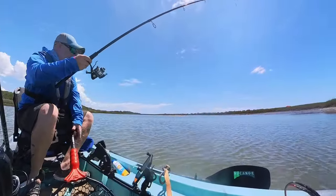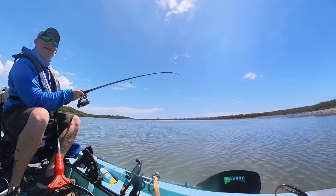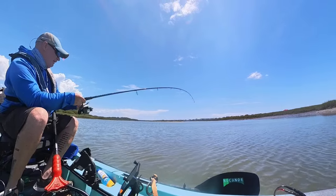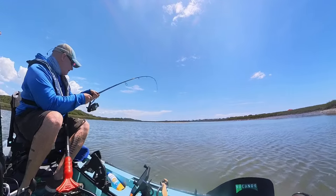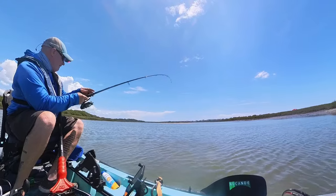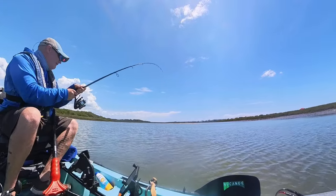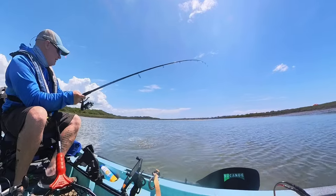There you go. We're hooked up again. Feels like another pretty big flounder. Hopefully this time this guy stays pinned. Yeah, that's definitely a flounder. Oh, come on, baby. Stay hooked up. Yeah, that's a good one. At least it feels like it. Maybe he's little and he's spunky. We're going to find out here in a second. Nope, it's a big one.